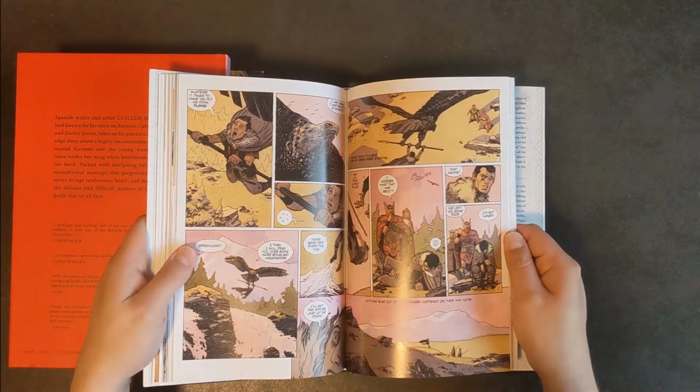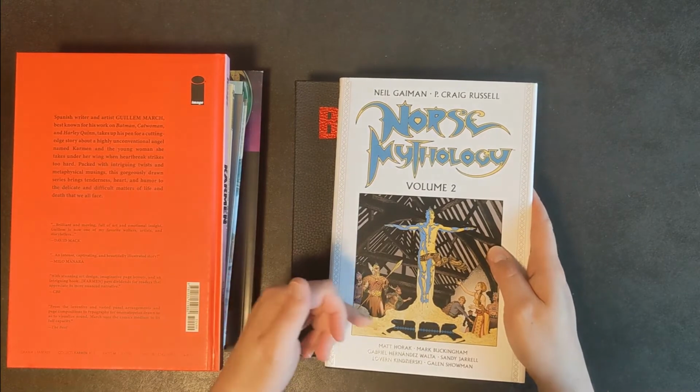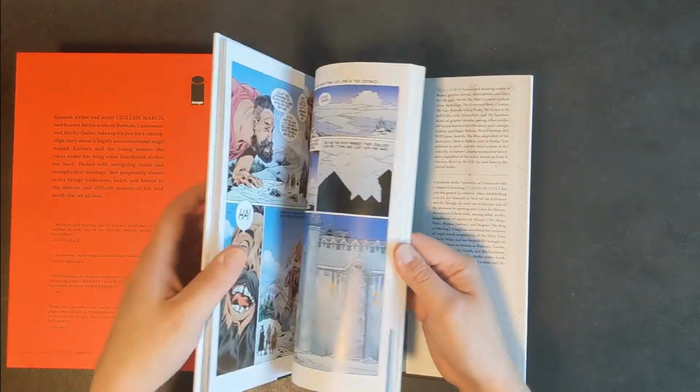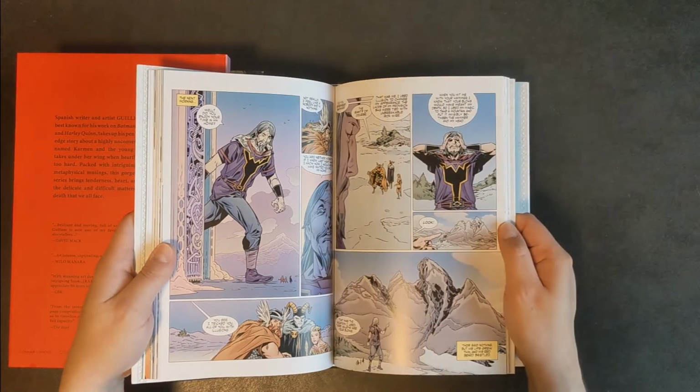Also, in the first book, most of the stories are drawn by P. Craig Russell. This one they branched out to a few others. So I recognize Mark Buckingham. He did Fables. Big fan of his. Gabriel Hernandez Walta, also really good. So yeah, this is Mark Buckingham. I can recognize it instantly. It looks just like Fables.